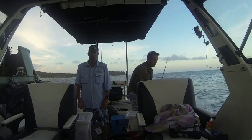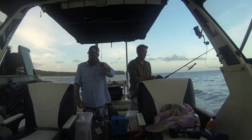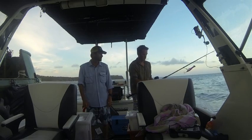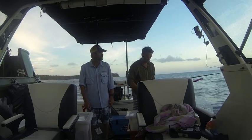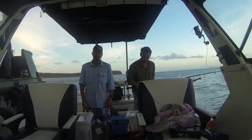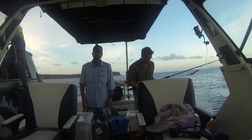But anyway, we'll start around the Flinders for today and have a look around and have a nice easy day. No cruising in the boat today. Bit of walking and crabbing and fishing and should be good. And then tomorrow I head over to Princess Charlotte and get out of this strong wind warning that's hitting Sunday, Monday, Tuesday.